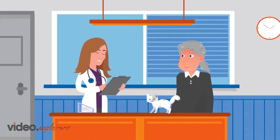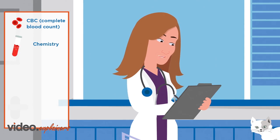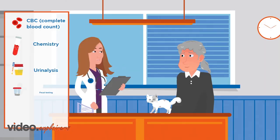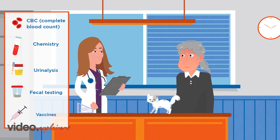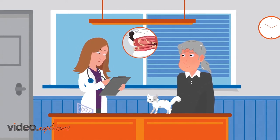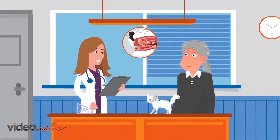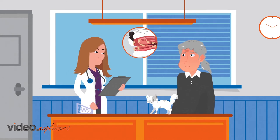Bring Oliver back in 6 months for a thorough physical exam and diagnostics. While blood work and urinalysis will help detect any health changes early, up-to-date vaccines are also important. During exams, we can also check his oral health regularly to ensure he has healthy teeth and gums to minimize the risk of oral infections.